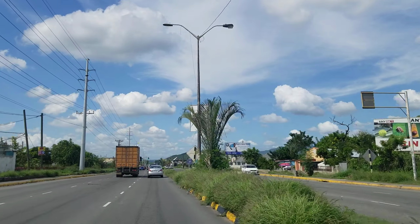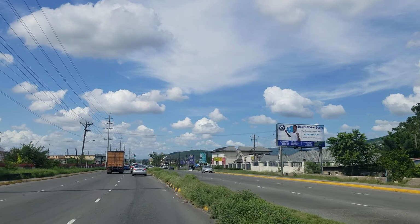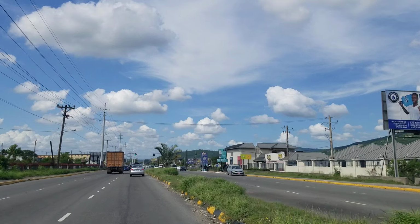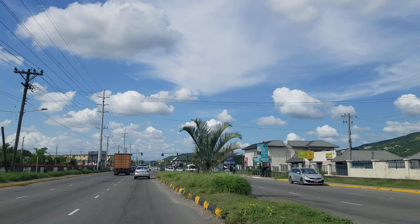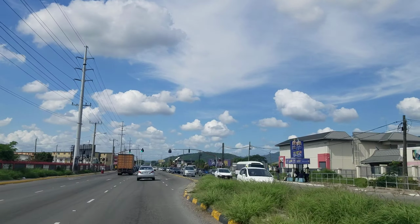So at the stoplight we're going to turn right, but you can see this plaza on the right. That's the Duhaney Park Plaza. It was recently renovated. So we're going into Duhaney Park now. If we continued straight, we would stay on Washington Boulevard and head towards Mandela Highway.